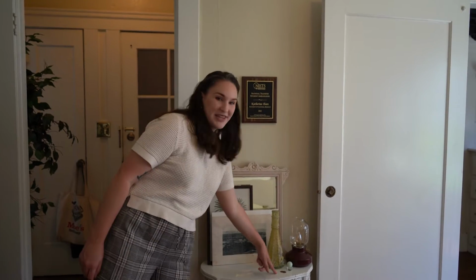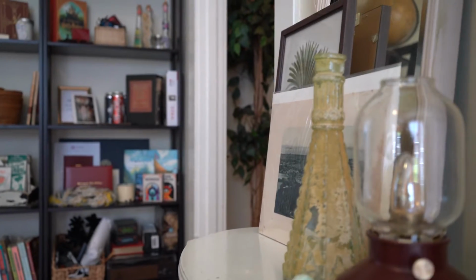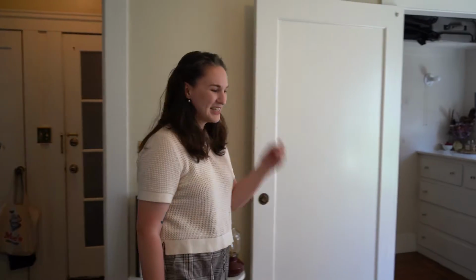I love that one. Another thing that you might see around the house are pennies everywhere. My family has a superstition about pennies. So I have pennies in the pockets of all of my pants and my skirts and in cups around the house. So if you see them, it's a superstition thing. I didn't know that. Yeah.